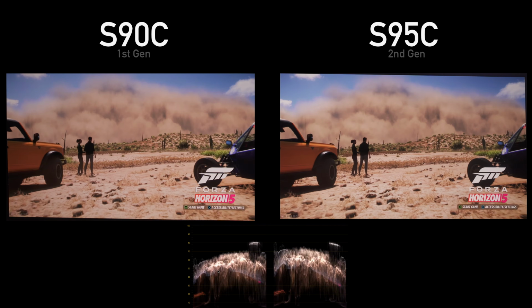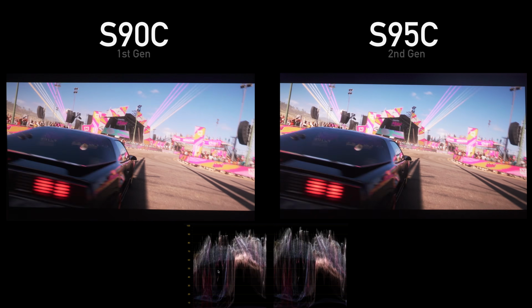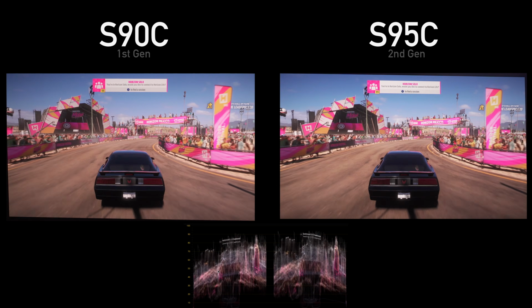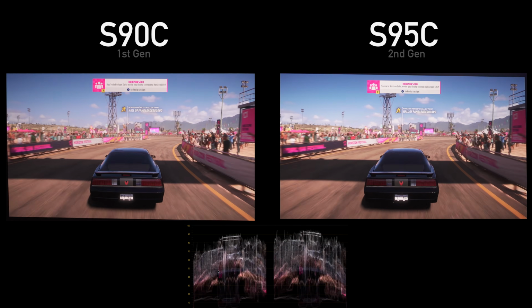Now, the S90C could have the second generation panel if you buy it today. The reason for this is because they stopped making the first generation QD-OLED panels, but there are some first generation panels still left over that were used in the S90Cs. So you're going to have a little bit of a panel lottery.